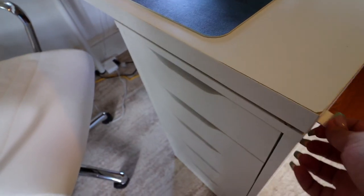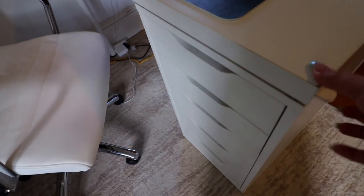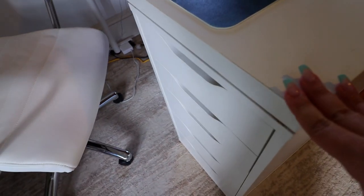I did add a few little command strips to just keep this tabletop from sliding. If you ever owned the Alex system and the tabletops, you know that this tabletop can slide around and it can be so annoying. So I like to use little command strips on both ends to just keep the tabletop in place, and that works really great for me.